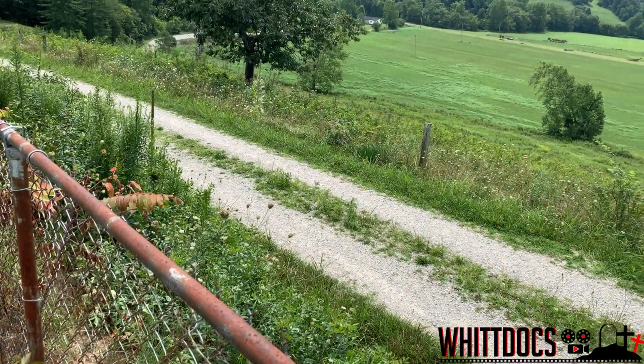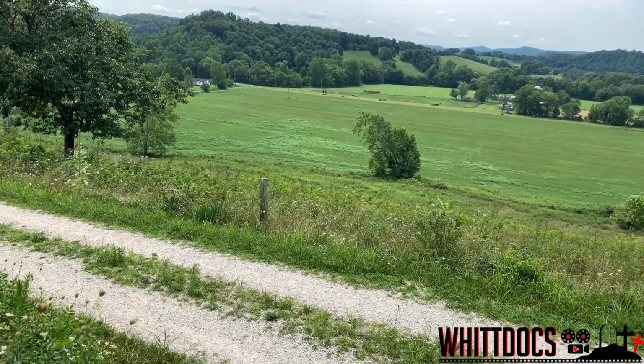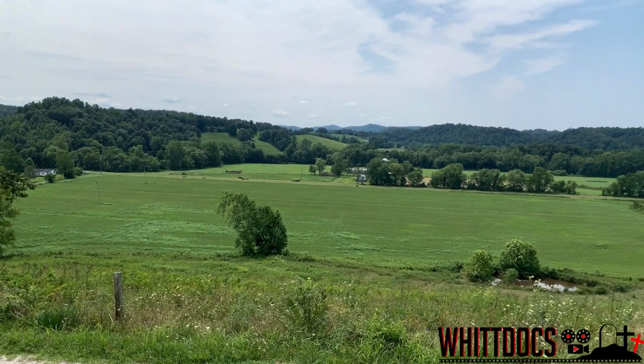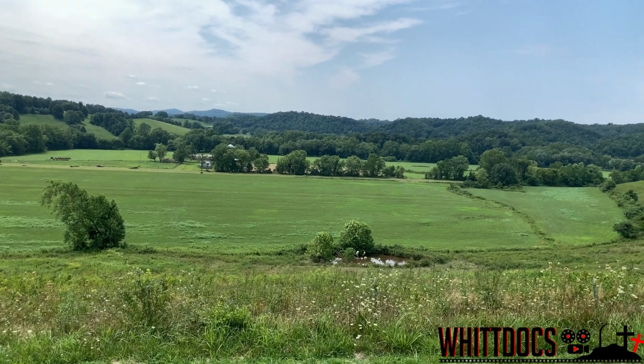As you can see here, there's a little gravel road that leads up to the cemetery, but I do want you all to take a look at this again. Just look at the countryside up here. Like I said, it is so peaceful and just such a beautiful location for a cemetery.